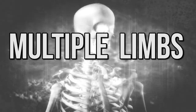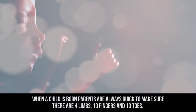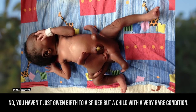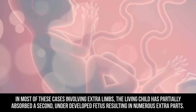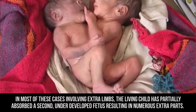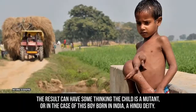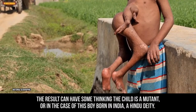Multiple limbs. When a child is born, parents are always quick to make sure there are 4 limbs, 10 fingers, and 10 toes. But what happens when your child has 8 limbs? No, you haven't just given birth to a spider, but a child with a very rare condition. In most of these cases involving extra limbs, the living child has partially absorbed a second underdeveloped fetus, resulting in numerous extra parts. The result can leave the child looking like a mutant, or, in the case of this boy born in India, a Hindu deity.